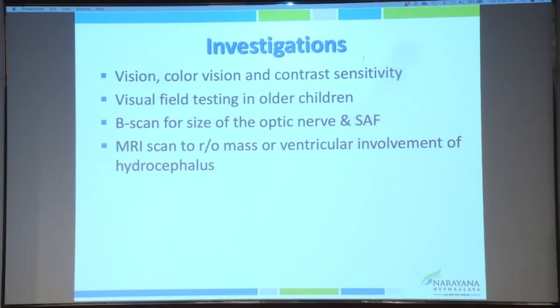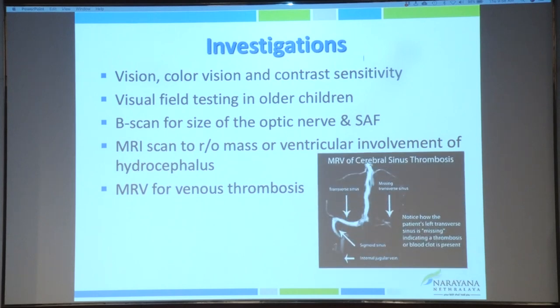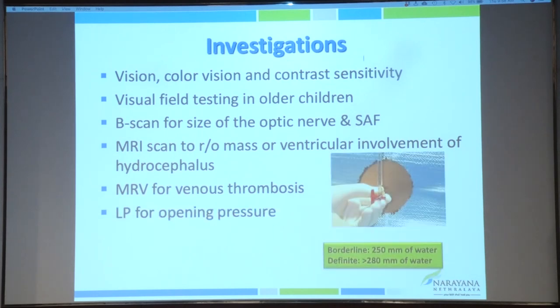Then you need to get an MRI done to rule out the mass, because that could be one cause, and ventricular involvement or hydrocephalus, which is commoner in children, as you can see here. MRV for venous thrombosis, and finally LP for opening pressure.